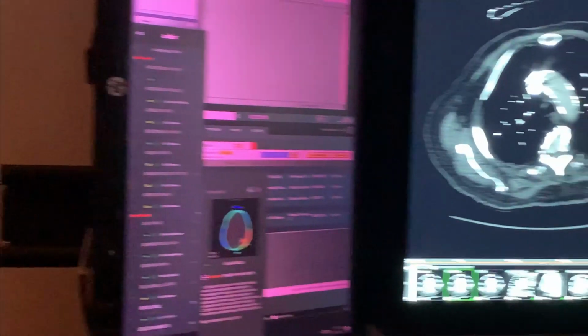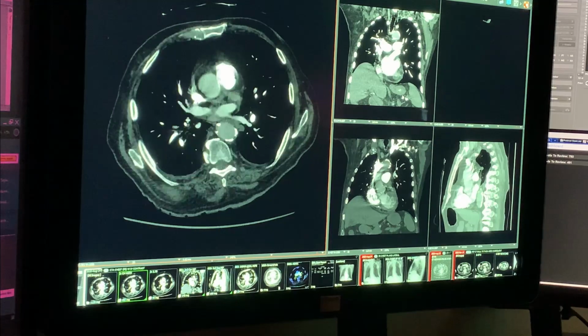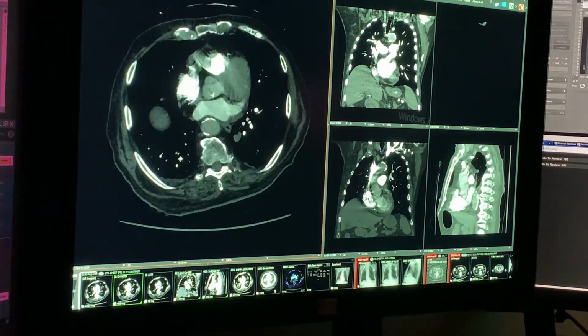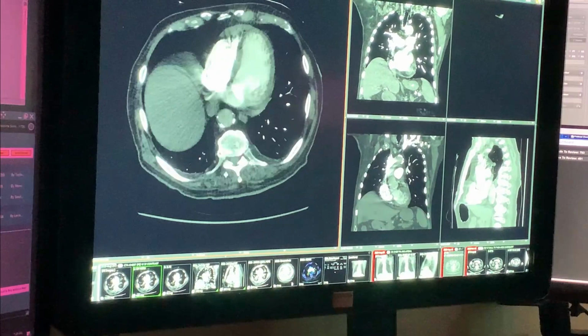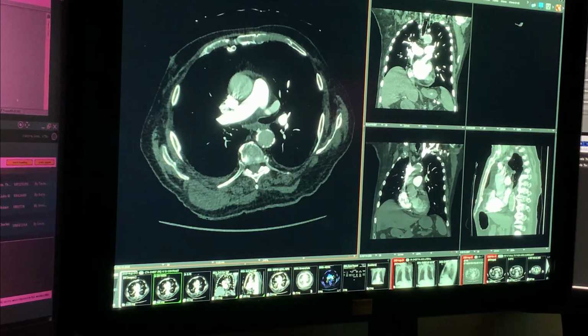So for example, in this case, you can scroll down, and basically you're looking for any clot or any difference in attenuation within the pulmonary arteries to see if there's a thrombus. And if you're really going fast at this case, it'll be very hard to see and potentially miss a pulmonary embolism, which really changes clinical management.